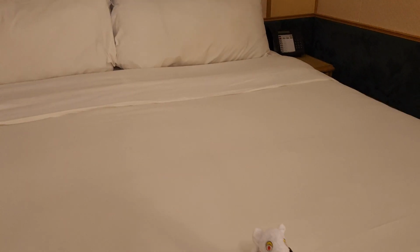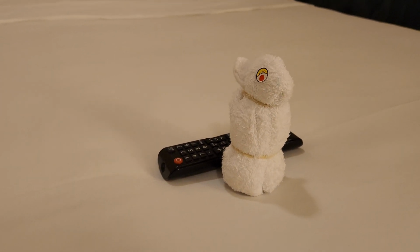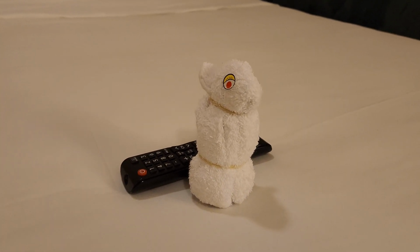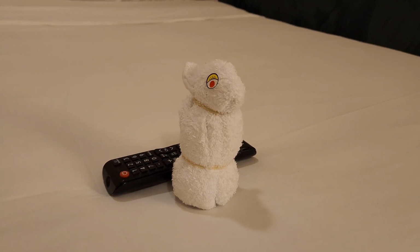We just came back to the cabin. We have this little towel animal. It looks like a llama head. I'm not sure what it is. I don't know either, but I've been filming a long format reel over multiple cruises of me kicking these things in slow motion, so I'm going to do that in a minute or two.